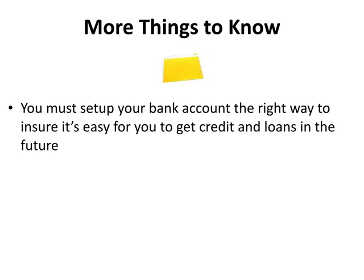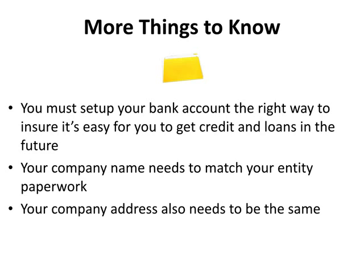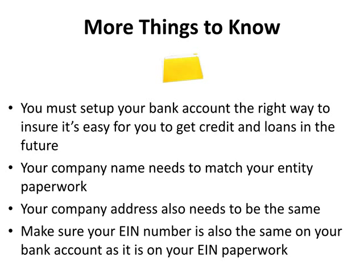You must set up your bank account the right way to ensure it's easy for you to get credit and loans in the future. Your company name needs to match your entity paperwork. Your company address also needs to be the same. Make sure your EIN number is also the same on your bank account as it is on your EIN paperwork.